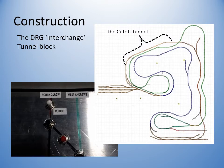The cutoff tunnel was electrically isolated, with a switch at the Hawkville control panel. This is where the Denver and Rio Grande interchange train will originate from, and depart to, during operating sessions. The tunnel is not used for normal operations, but it does allow for continuous running while entertaining visitors.